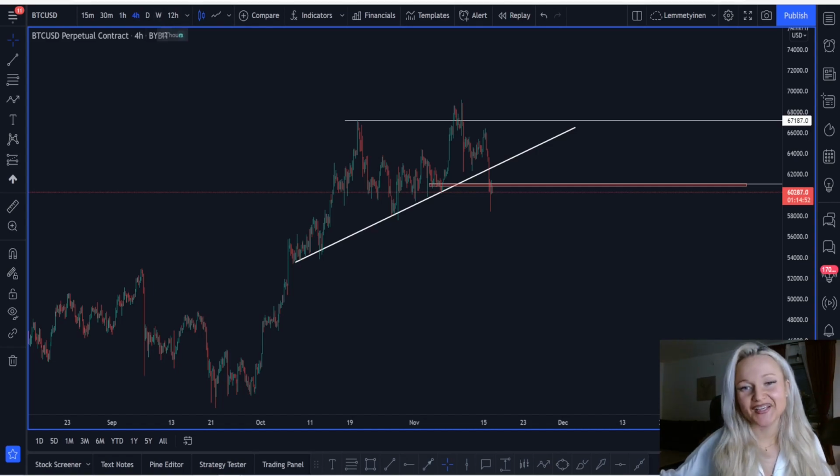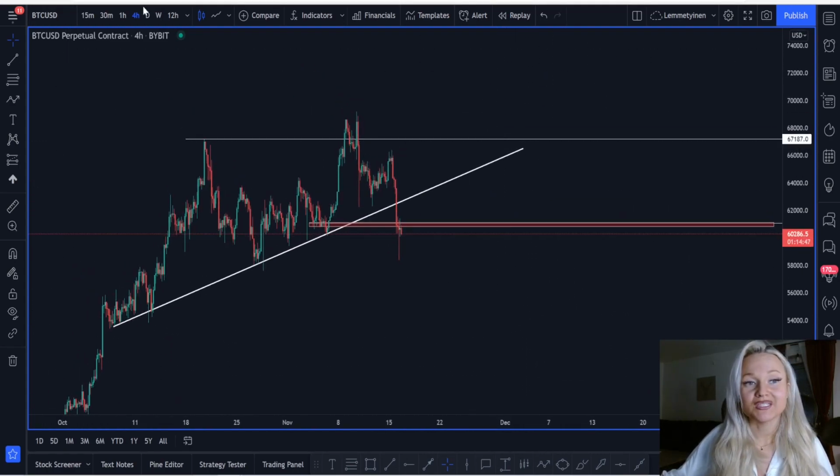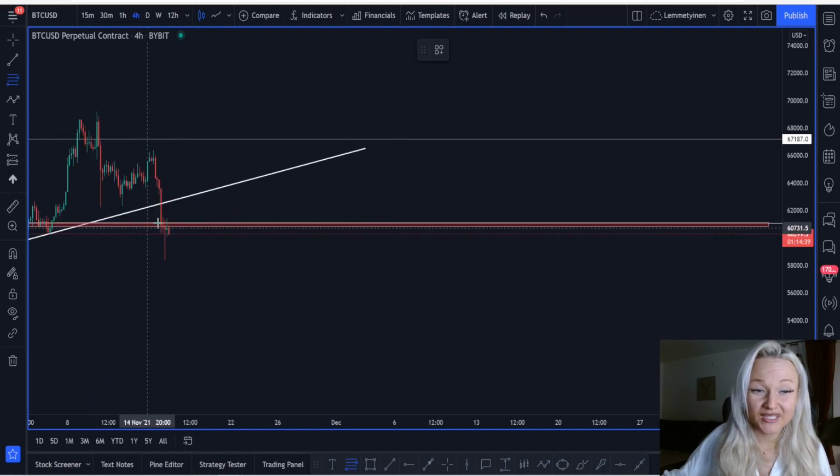My name is Natalie. In today's episode I'll go through Ethereum and Bitcoin one more time, and I'm going to start off with taking a Fibonacci because we did break this trend line, we did break this previous higher low. We are right now retesting it.